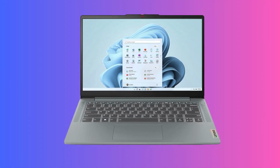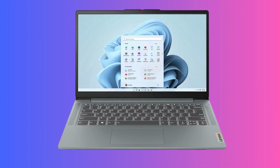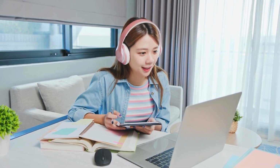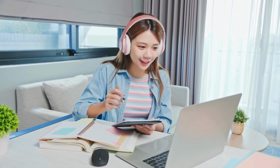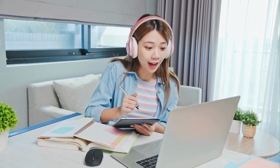Looking for a lightweight laptop that's stylish, powerful, and budget-friendly? Meet the brand new Lenovo Ideapad Slim 3i Chromebook Plus 2024. Whether you're a student, remote worker, or casual user, this laptop could be your perfect everyday companion. Let's explore why this Chromebook stands out.